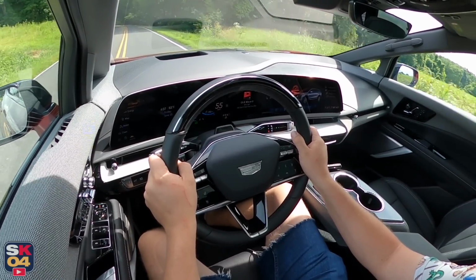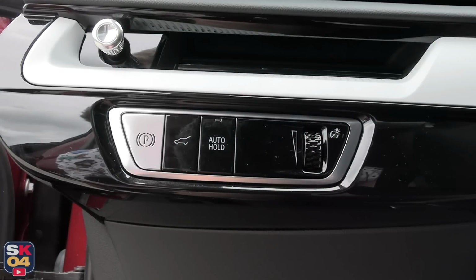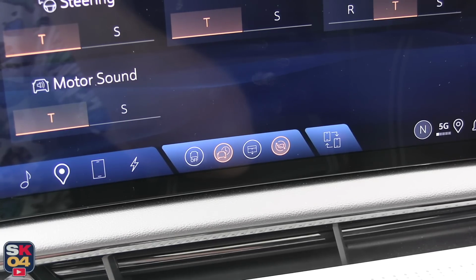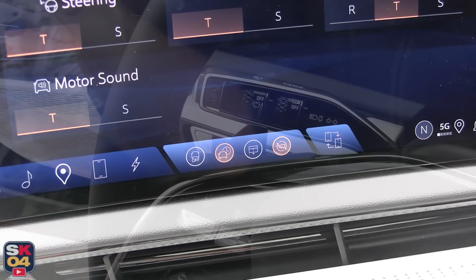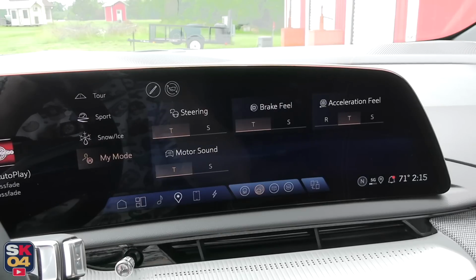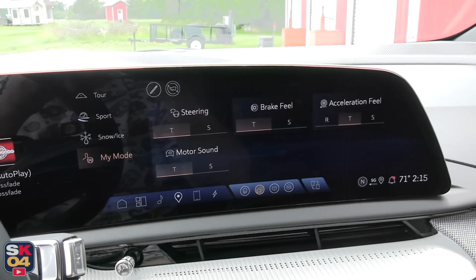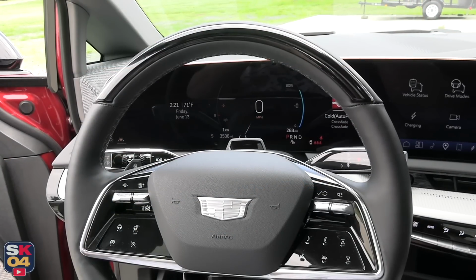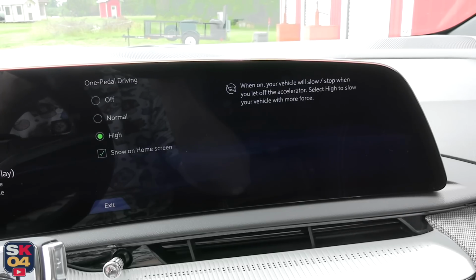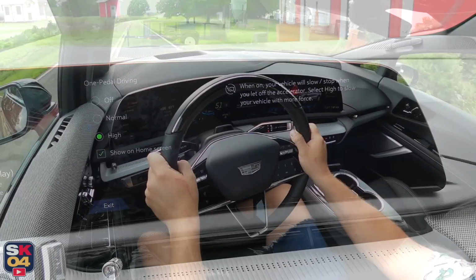The park brake is electronic. It operates automatically depending on the situation, but can also be manually operated by a button on the left side of the dash. You can also use the selectable auto hold feature to automatically hold the vehicle in place if you're at a standstill, so you don't have to continually hold the brake pedal. It's supposed to help reduce fatigue, like in heavy traffic.